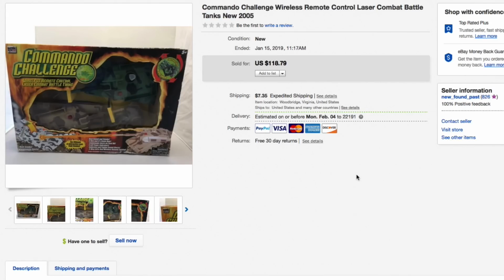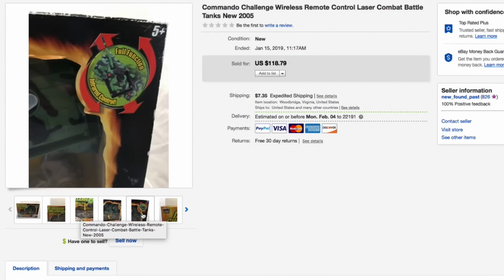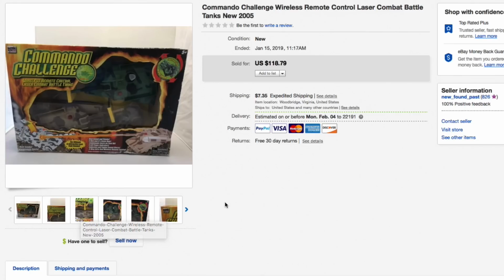Speaking of nice sales, this Commando Challenge wireless remote control laser combat battle tanks, brand new in the package. These are from 2005. I gave $15 for these, brand new. Yeah, really, really cool. I had these listed for $118.79 plus shipping, and that's what they sold for. Full asking, $118 plus shipping. So yeah, I love toys. They do take up a lot of room, but they're worth the space because they do sell and sell for good money.